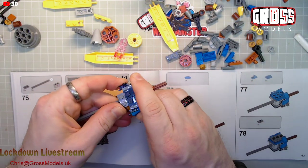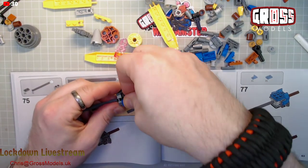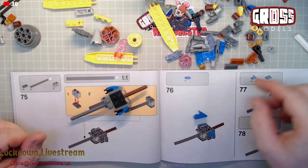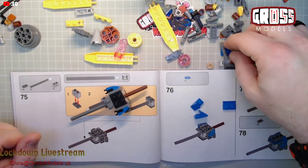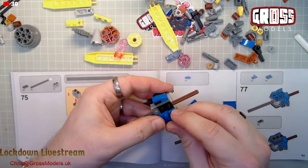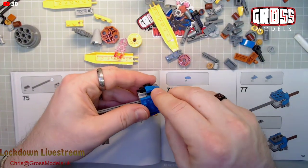Right. That goes on there. And that one goes on the top there. Okay. Two of those. Not that. That one. And two of those. We did this last time. I remember this bit. Getting them the right way around. So that one goes on that bit. That goes on there. That one on there. And that one on there.